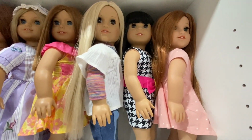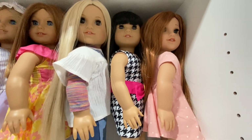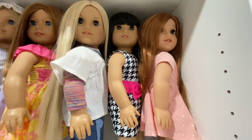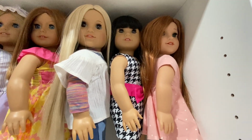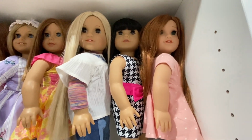So I was at work one day and I just thought about Kirsten Larson, and I don't know why, and I decided, okay, I'm going to go on the American Girl website. I saw that most of my childhood collection had been retired, because up until then I only collected historicals, and Girl of the Year was my little sister's thing. So I decided on a whim I was just going to order a doll.